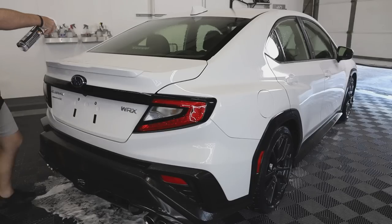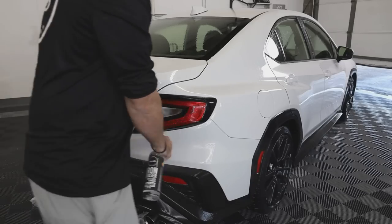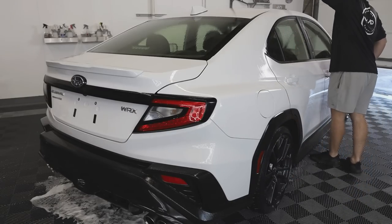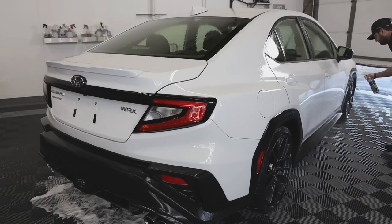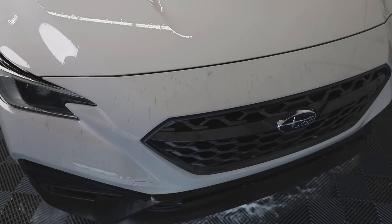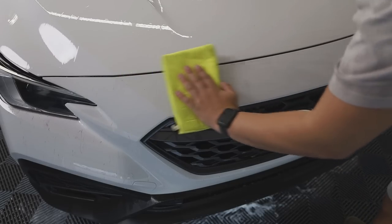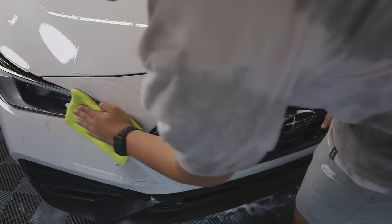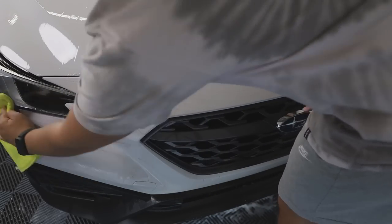All right, this part is a little bit shocking, but at the same time, it's not, just because of the way that the owner drives it off-roading. But we went ahead and used Mad Iron Eraser all over the car, and there was a significant amount of iron in the clear coat of this paint. Now, I don't know if that's from the off-roading or not, but because this car is less than 1,000 miles, I can't really think of how else it would be this bad. If you guys have any ideas, leave it in the comments below. I'm curious what you guys think.